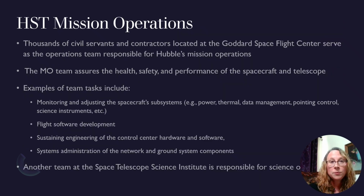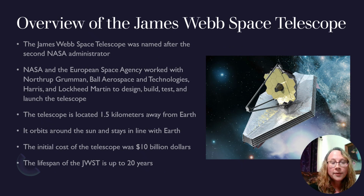The team is responsible for the health, safety, and performance of the spacecrafts that support the telescope and maintenance and the telescope itself. They assist with adjusting the spacecraft's subsystem, flight software development, the engineering of the control center hardware and software, as well as systems administration. There's actually a separate team at the Space Telescope Science Institute that helps with scientific aspects of the missions of the Hubble.